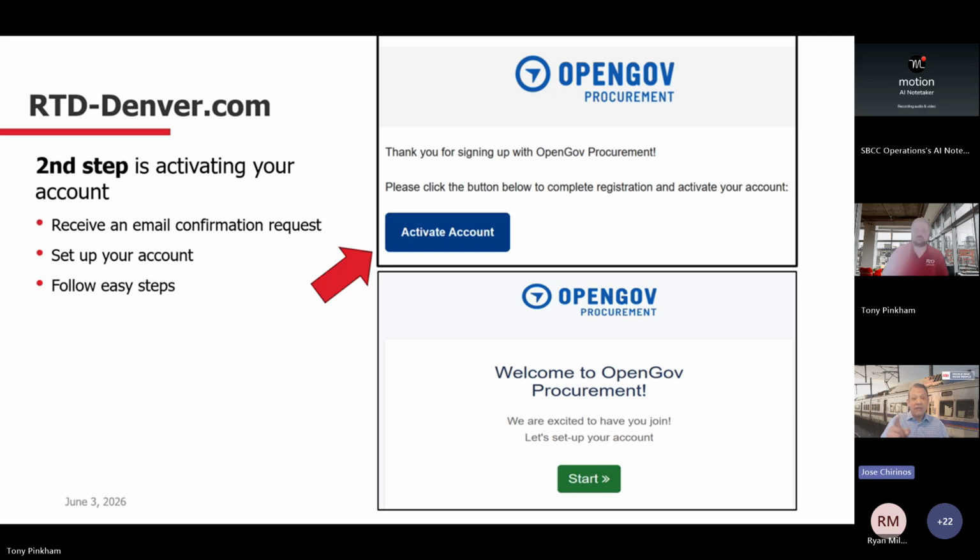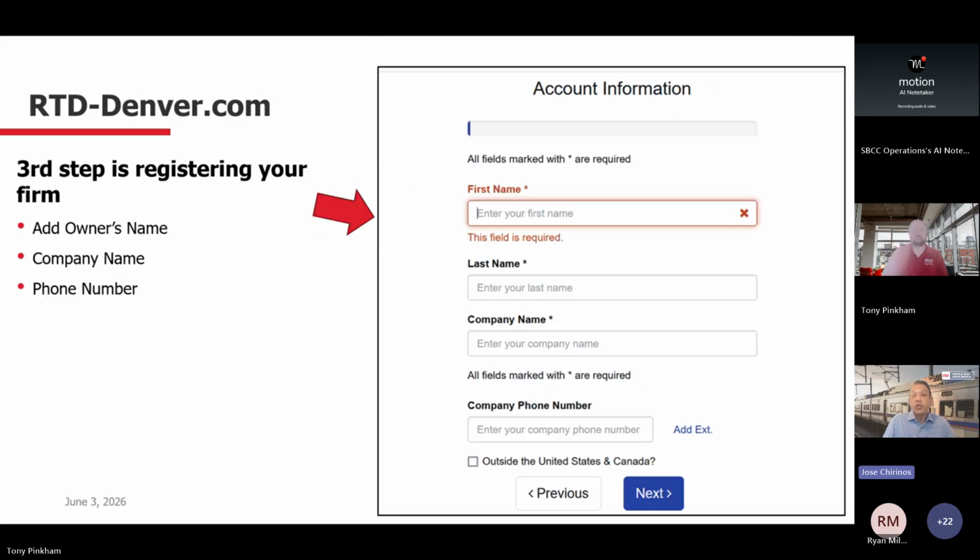Once you activate your account, you click there. It's going to ask you to set up your account. You can see there the second link where you're going to hit start. The third step is to register your firm. That's where you're going to add your name, last name, company name, and phone number. Very important that you click on that link from your email and complete these steps.